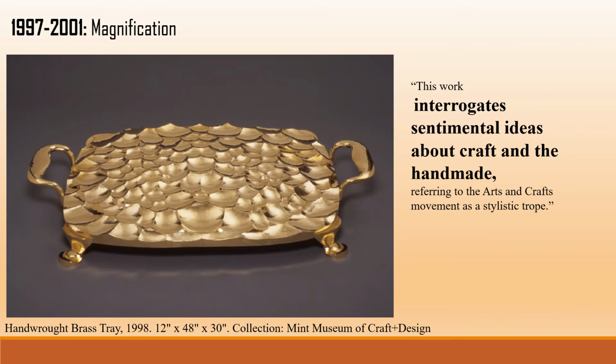So Mimlitsch Gray continues her dialogue with the arts and crafts movement further with her next series of work from 1997 to 2001 called Magnification. Now, in interviews with Mimlitsch, she often mentions her childhood where she had a significant role in the building and construction of a summer home with her brothers. She often recalls her job of straightening nails for reuse and long days of construction of this home. Like her family just bought the materials and they put their kids to work.